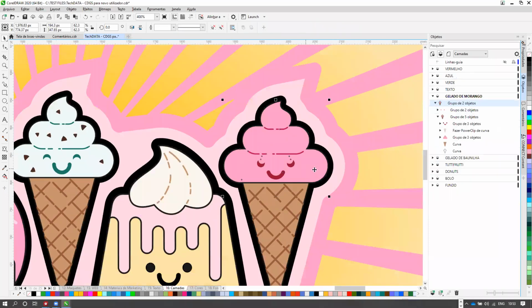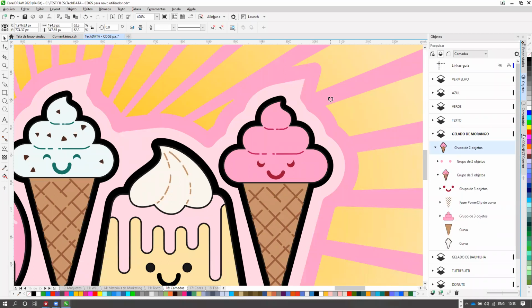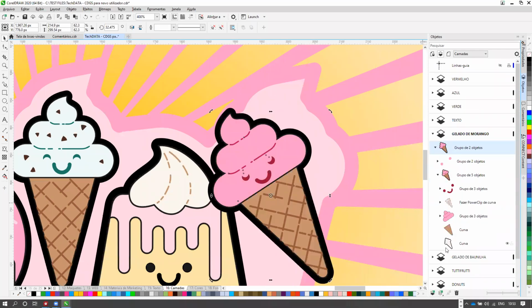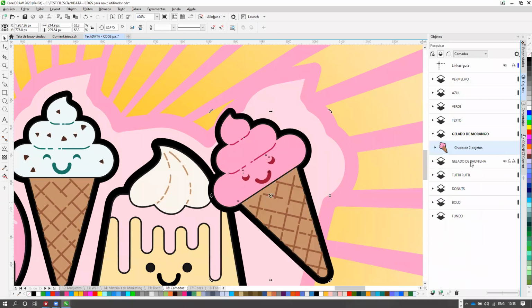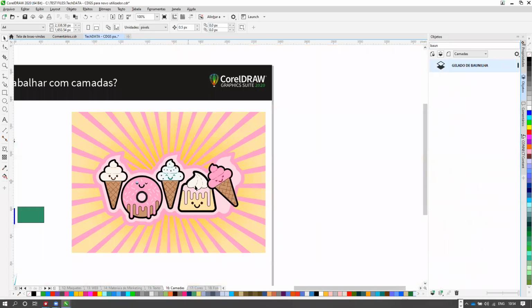Now, if we go over here, we can see I've got an object here that's made up of groups of objects. Another great thing about the object docker is that if I change something, let's just make these objects a little bit bigger, I've got a slider bar here. If I change anything, it changes as well in the object docker, so I can really easily find something I'm looking for by using this object docker. I can also search here, so if I go up to here and I type in the name of a layer, it's going to find that layer or that object for me.